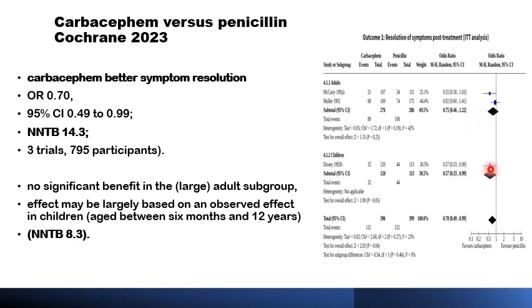The total result is just about statistically significant, but for the total you would need 14 patients, the number needed to treat, and for the children only, where there is a clear significance, you only need 8 children to achieve better results in the carbazepine group.